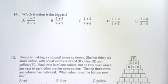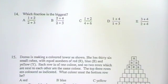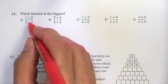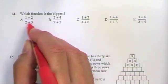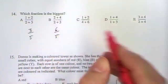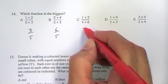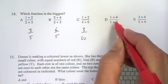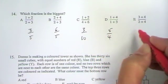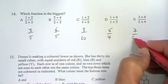Question 14 tends to be a favourite type of question, which involves fractions. In this case, I'm going to actually evaluate each of the fractions, work out what they are. This is 3 at the top and 5 at the bottom. This one is going to be 6/5. This one's going to be 3/10. This one's 5/4, and this one is 7/6.